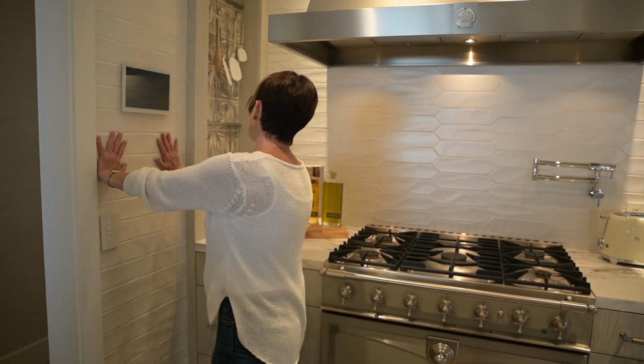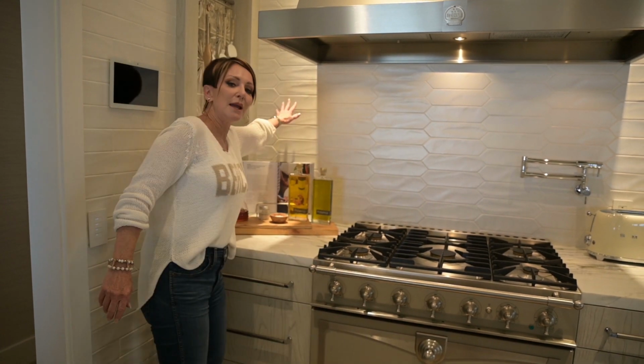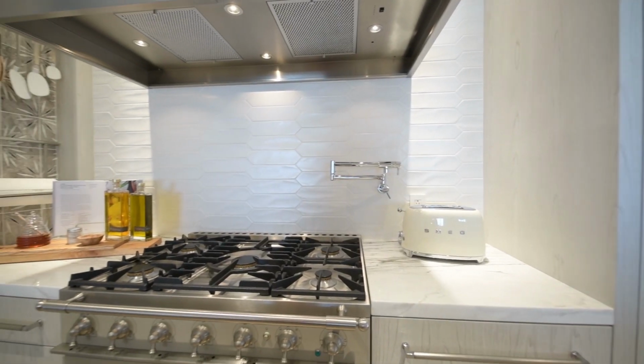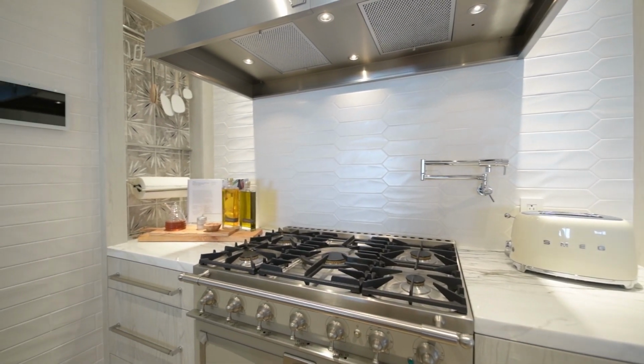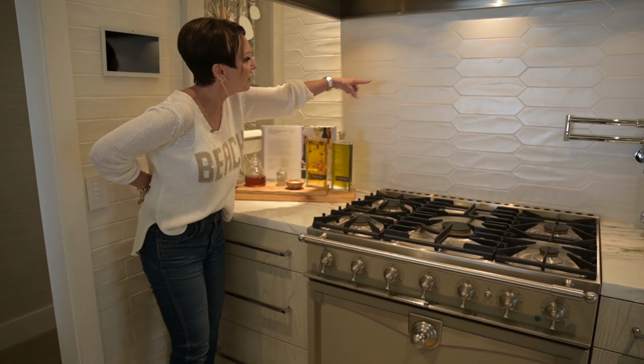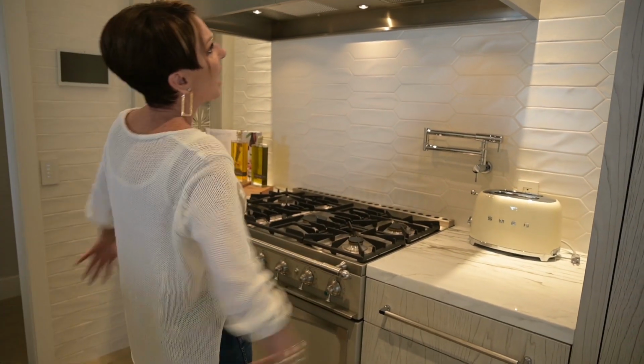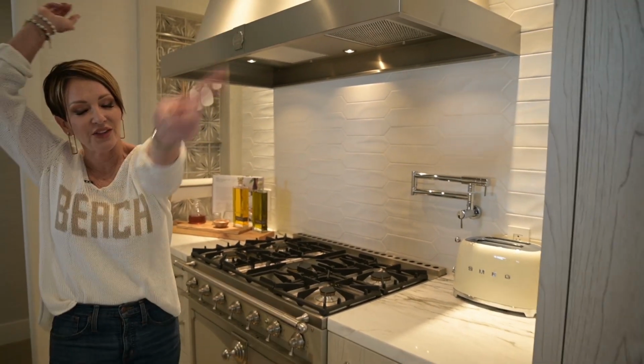So we did this in a subway pattern here. Then I used the same exact material, same tile, but this has the points on the end. So you see that? It gives you the impression it's the same thing until you look up close, because the grout lines change here. Make it something special over the cooktop. And you'll notice I went all the way to the ceiling, because that's what we call it in the design sessions.